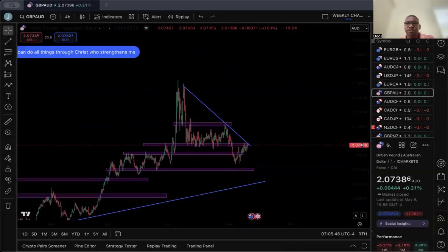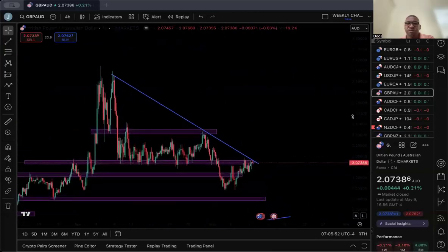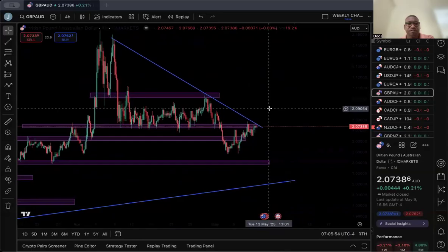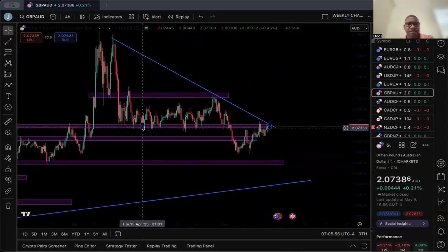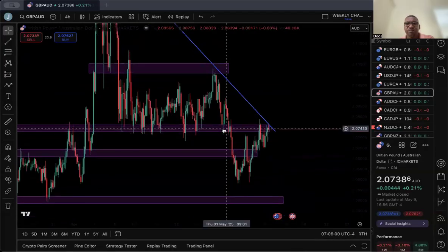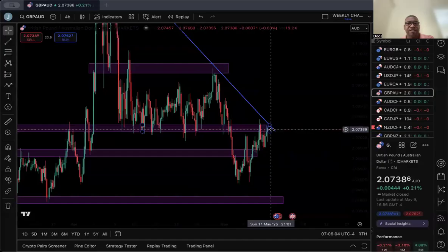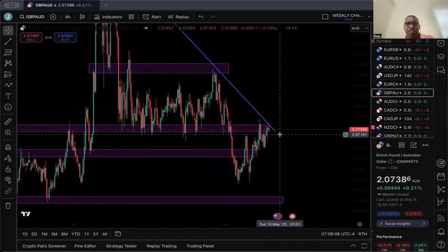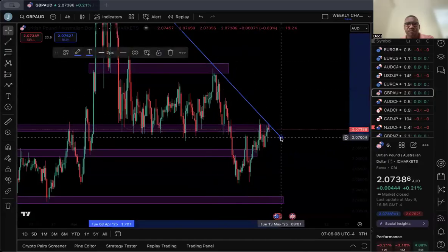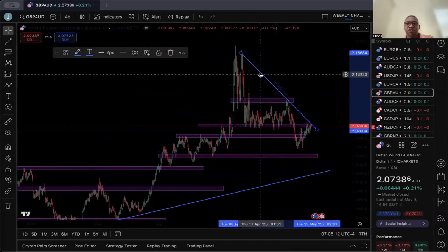Now GBP AUD. We're at a resistance level. We tried breaking through it. We failed. We're at that level again, but also at a trend line, whilst we're also in a downward trend.